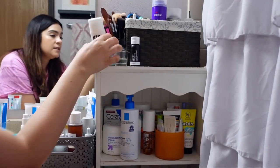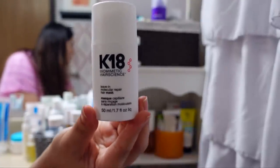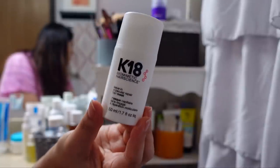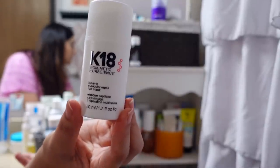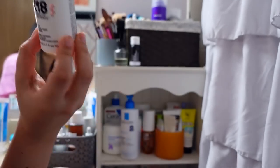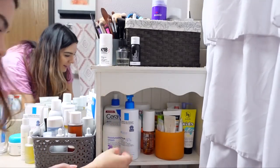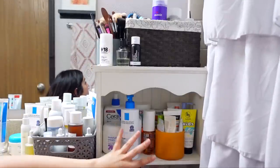This, I have not used yet. I put this here because I want to start using it. This is a leave-in conditioner, basically. I've heard a lot of hype about this. I just started swimming for fitness in a chlorinated pool. I'm afraid of what it's going to do to my hair, so I thought this might be a good time to try out a product like this, but I haven't used it yet. I was going to use it last night, and then I just forgot. Tired.